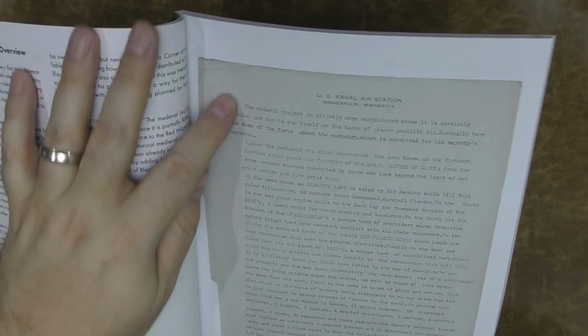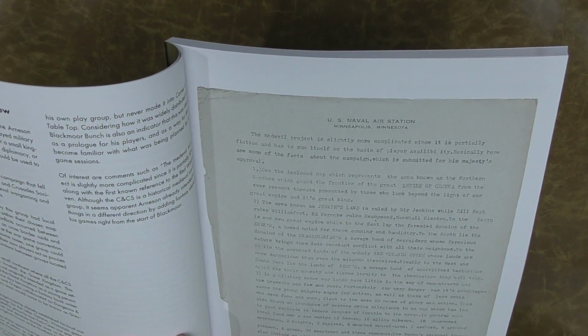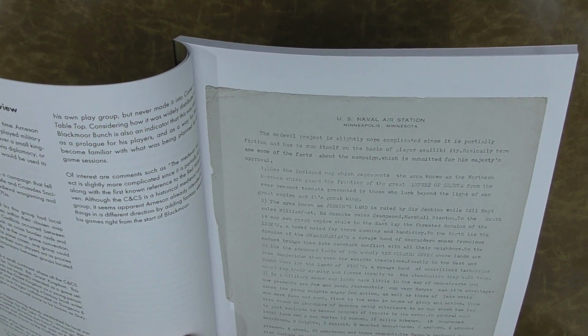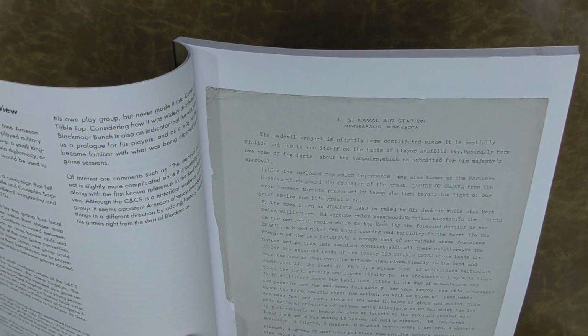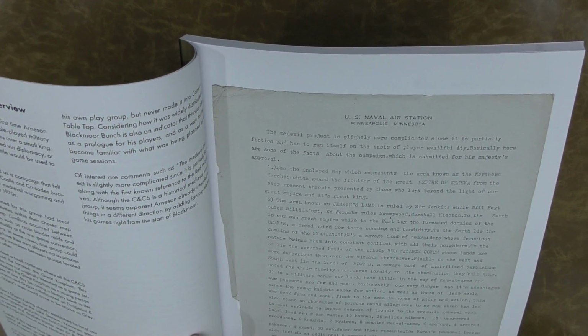And here we go. Oh, look at that. U.S. Naval Air Station, Minneapolis, Minnesota. The medieval project is slightly more complicated since it is partially fiction and has to run itself on the basis of the player availability. Basically, here are some of the facts about the campaign, which is submitted to for His Majesty's approval.